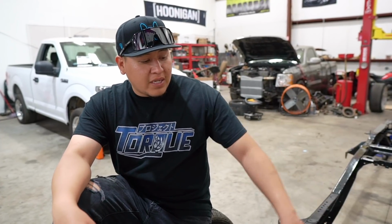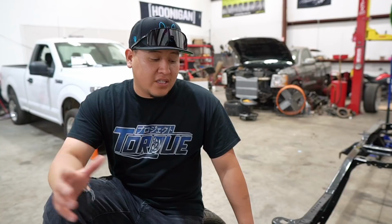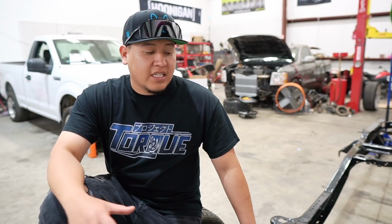As of right now, the kit's still not here. They did tell me it's gonna be here by the end of March, which is probably next week. But for now, we're gonna go ahead and put it back on the stock suspension that it was on here, just so we can start putting things back on this truck, like the motor, the cab, the bed. And eventually when we get the QA1 system, we'll take it back apart and put it together again. So that's the plan.